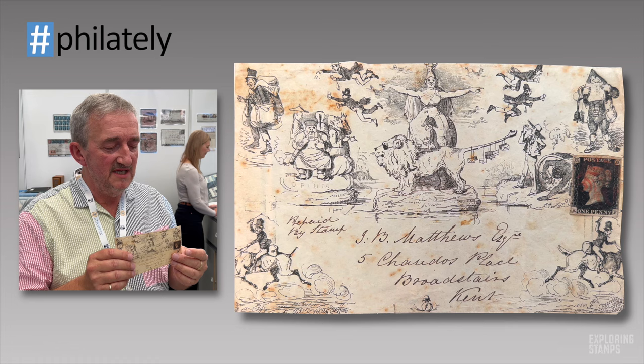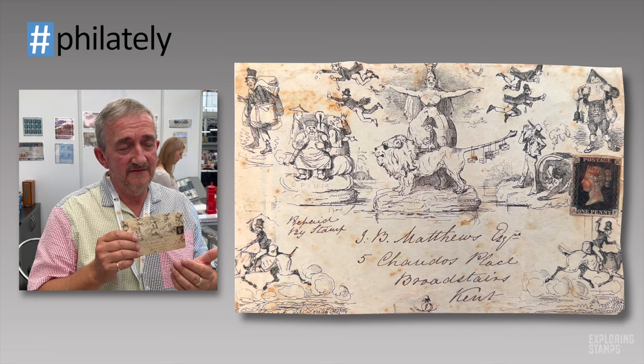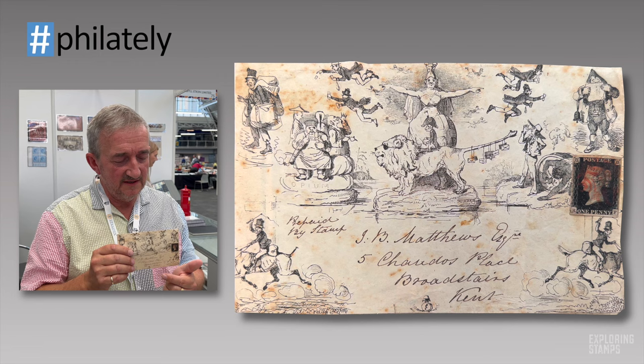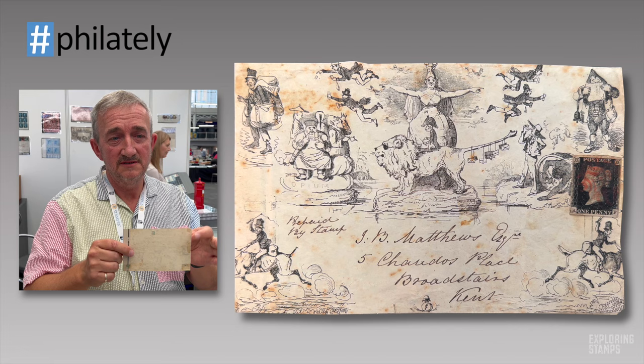And then what has happened over the years is that as these have increased in value, people have then, as has happened here, stuck a stamp back on it. So what you've got is effectively a cover that doesn't have its original stamp and the back has been removed. So it's still an original 1840 used caricature.